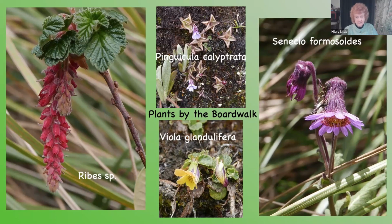The top center is Pinguicula calyptrata. This little Pinguicula is found all the way up to central Colombia, in sphagnum bogs, mossy seepages, and damp stream banks at altitudes of above 3,500 meters.